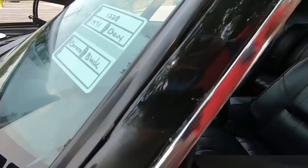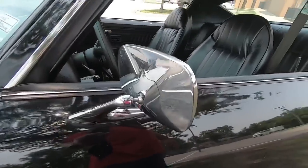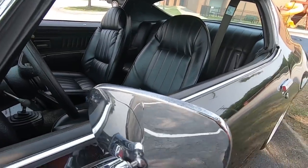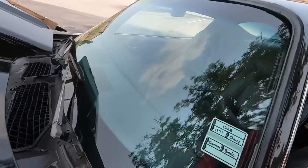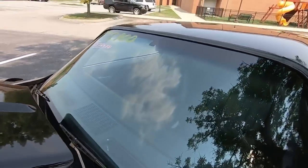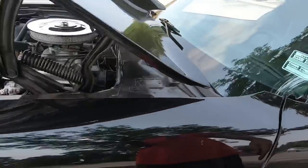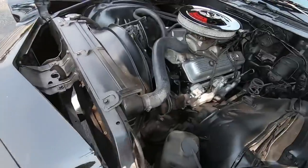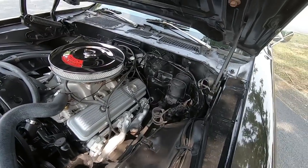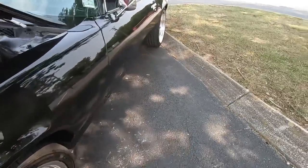Looks like a little dent right here in your pillar, real small. Mirror's got some oxidation on it. That could be cleaned up. Front window's in good shape. All right, made it all the way around. Let's go ahead and start this motor up, listen to it, and check the interior out again.